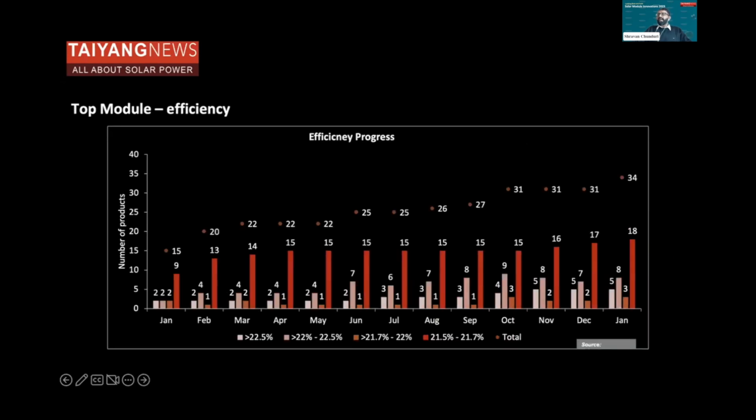This chart here summarizes the efficiency progress: the number of products listed in 4 efficiency categories. That is greater than 22.5%, then 22% to 22.5%, then 21.7 to 22%, then 21.5% to 21.7%. And here is the total number. But this graph looks a little bit complex, and it would be nice to dwell independently into each efficiency category to understand the real trends. Of course, we will do that in the report, but today I will only take the top efficiency band, which is greater than 22.5% efficiency.